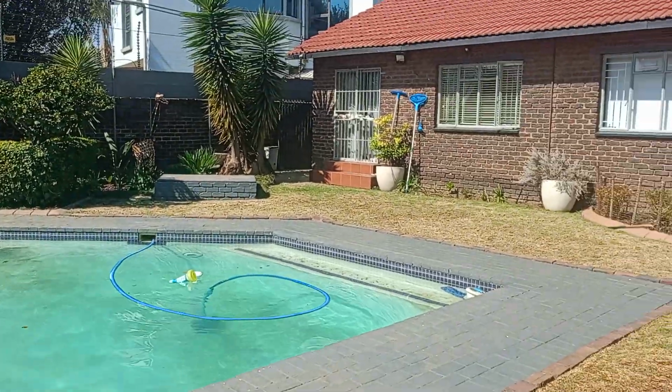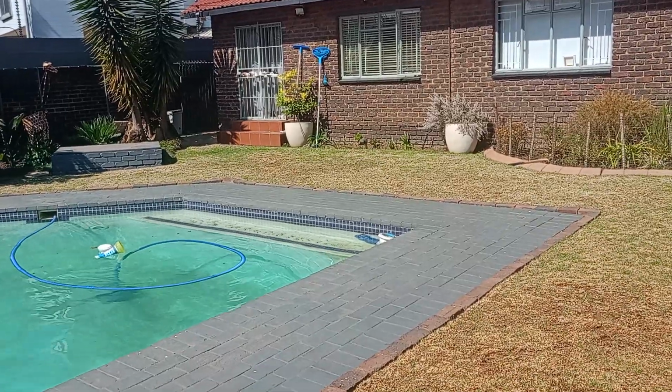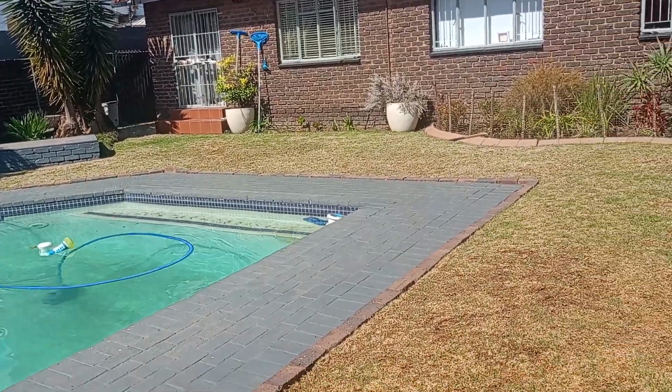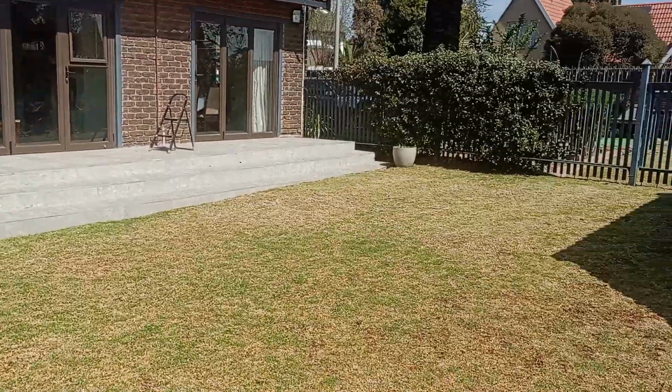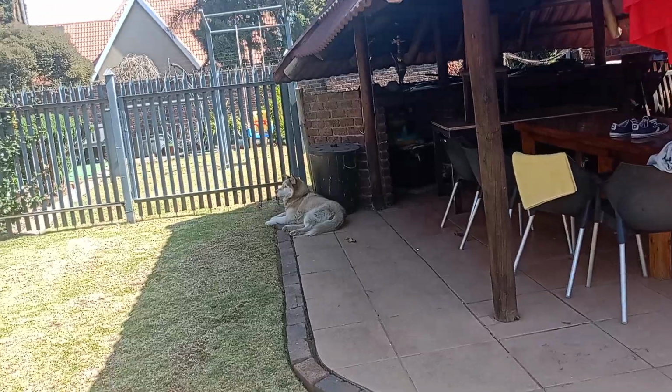And behind the house is a jacuzzi. And behind the house is also a one bedroom flat for rent. We might make it into a B&B, and there's also a double garage. So I think this is a good place, a good investment.